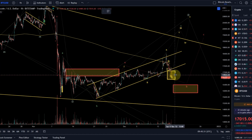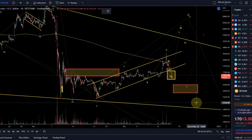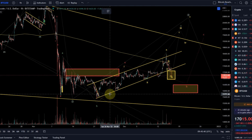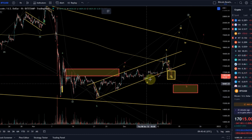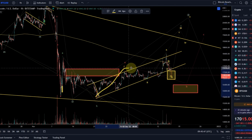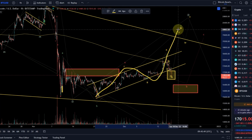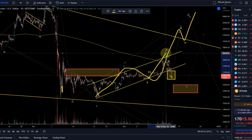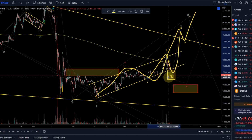Because all we've done so far is to get into the middle of this target area in yellow for the main count. Yeah, there's two counts on the chart here. There's a yellow one and a red one. And in the yellow one, we are also still expecting to move higher. That's the primary expectation. We moved up here in wave 1, came down in wave 2. We are now in wave 3. There will be a 4 and a 5. And wave 3 in itself consists of an A, B, C. So very shortly, we should, as per this wave count, move up in quite a bullish wave 3 to the upside.